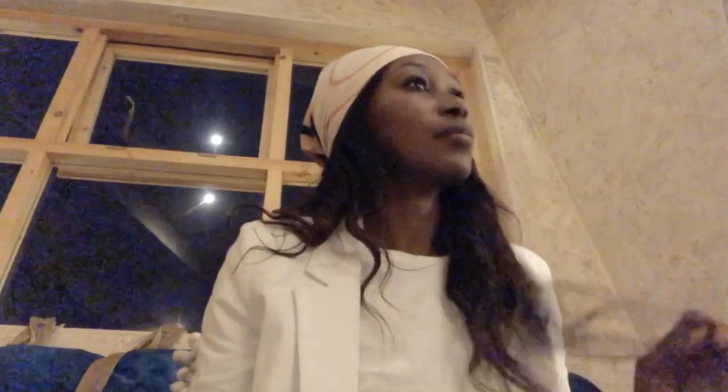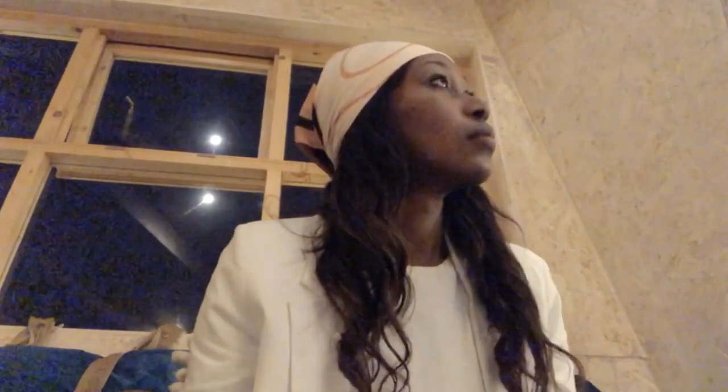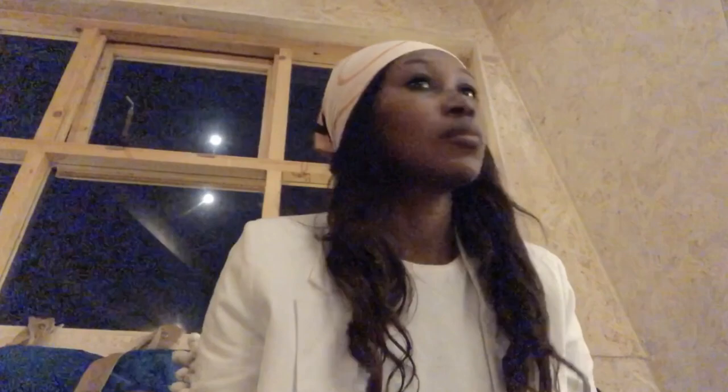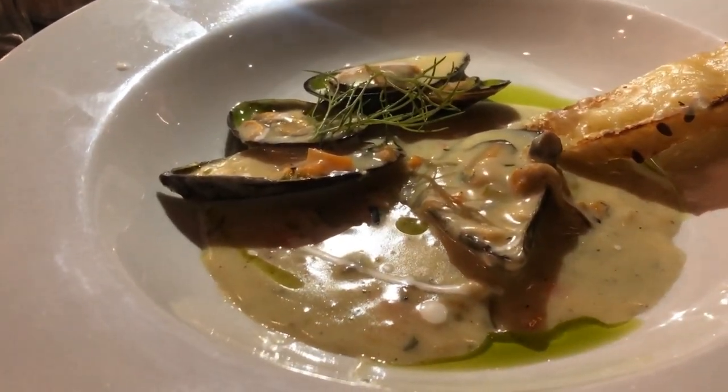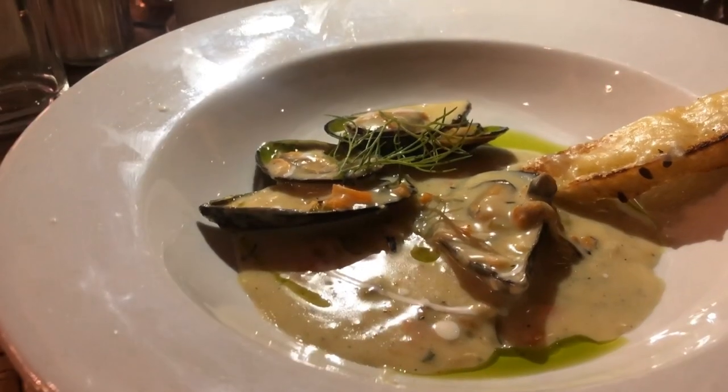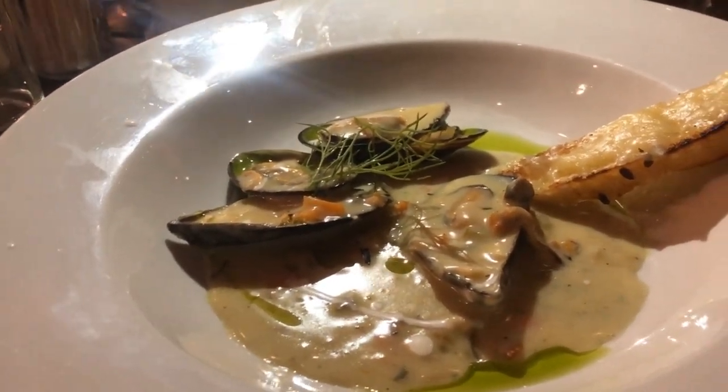With ice cubes? Yes. No ice cubes for me. Yeah, exactly. Then do you like the fire lit in your room? Yes. It helped a lot last night. Thanks, man. Mussels in delicious sauce.